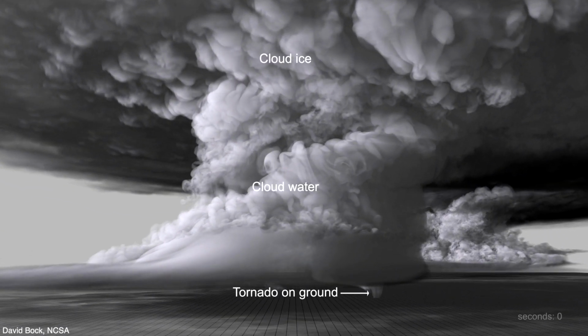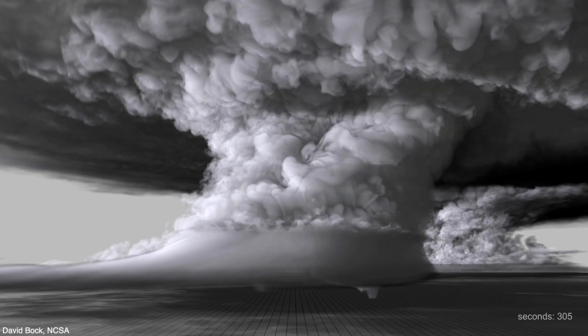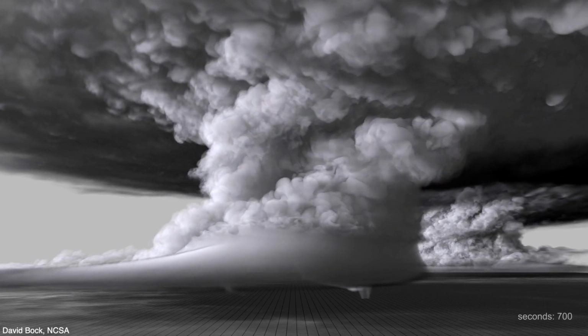You can see the tornado. This one really features well the cloud field. He's done a really good job of capturing a lot of the turbulent flow and a lot of the things that are at very high resolution that actually look a lot like the real atmosphere. And I hope that comes back.